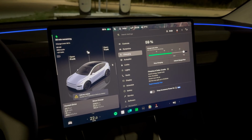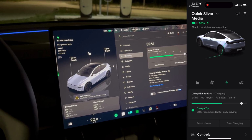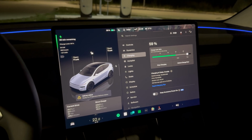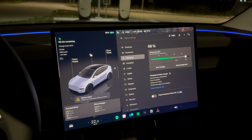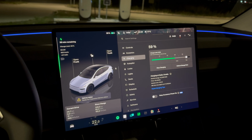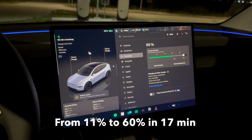Now, just getting in the app, you can see they've added, you can finally see the current charging cost as well in the app. Now back to the Tesla screen, you can see here I'm almost at 60%. The power has dropped to 80 kilowatts, but if I would charge to 90, it would take another half an hour, which I'm probably not going to wait for.